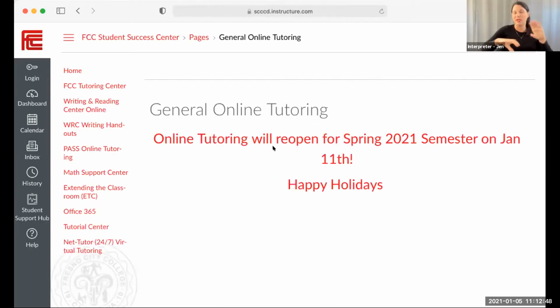Right now, we haven't uploaded the schedules, but essentially what you will see in the future on this page is accounting. And then below, you'll have everyone's schedule for accounting and then the Zoom link for that specific subject. So that's going to be where you can find all our information.